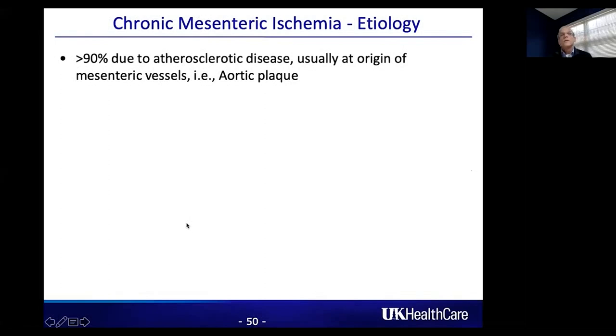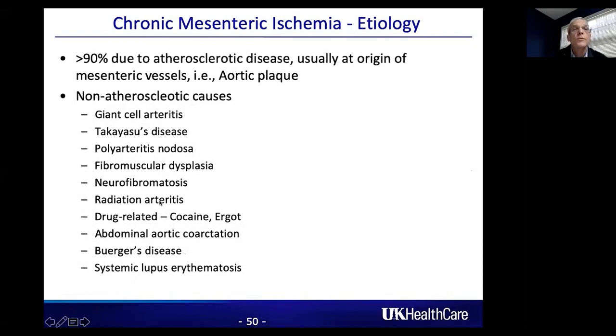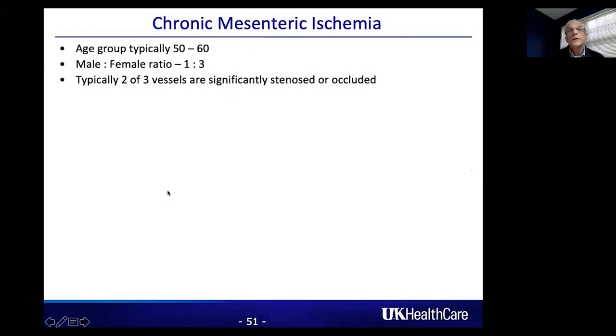Well, chronic mesenteric ischemia, probably 90% of it is due to atherosclerotic disease. And this is a disease that's at the origin of the vessels. It's really, in reality, aortic plaque. There are other causes for chronic mesenteric ischemia, and they're listed here, but we're going to focus on atherosclerotic disease here. Typically, these are patients in their 50s or 60s. Again, there's a higher female to male ratio.